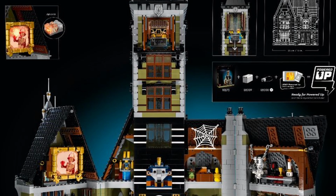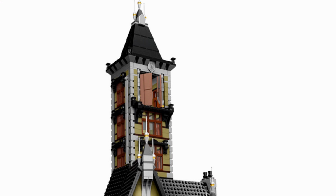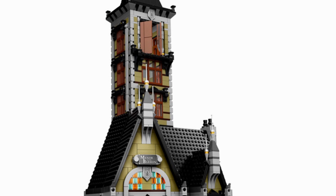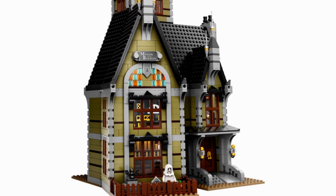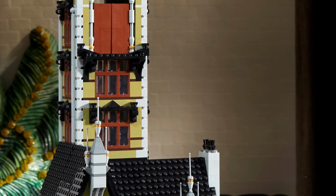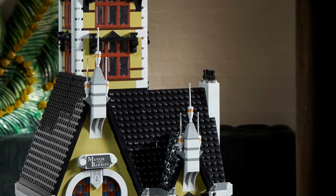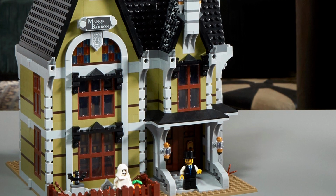Let's first talk about the positives. The set looks amazing and is absolutely huge. This set likely has more olive green pieces than any other, which is great for mock builders as that's quite a rare color. The architecture is great, using some of the techniques that are used in other large-scale modular buildings.